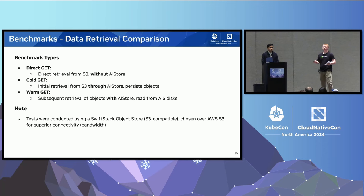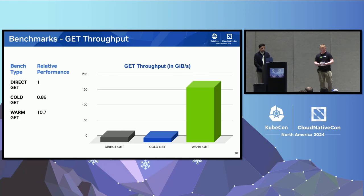One note on our tests is we did use a SwiftStack object store just because it's closer to our AIS cluster, with better connectivity, and that matters a lot, as we'll see. So this is just some of the relative performance numbers we got. As you can see, there's a direct get, which we used as our baseline of just one, and then cold get, where there's a slight performance penalty, as we might expect, because we are writing to disks. And then warm get, in this case, we saw over a 10x performance improvement. One thing to keep in mind, though, is that this 10x performance improvement is very much a function of your cluster configuration. As we'll see with AIStore scaling, it doesn't necessarily tell the whole story.